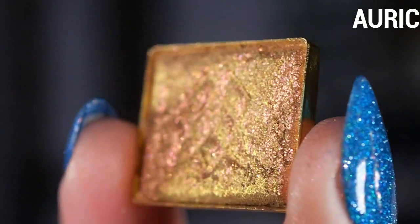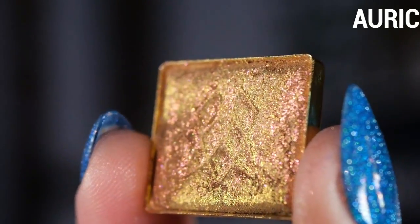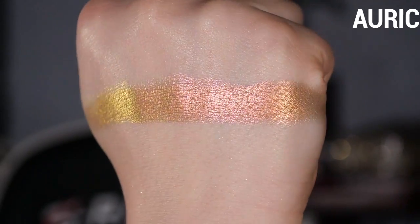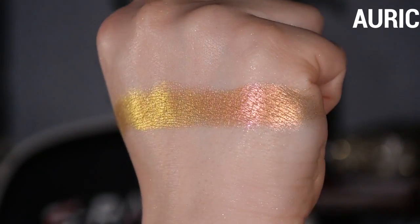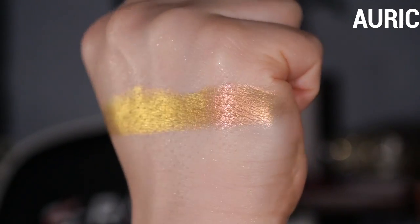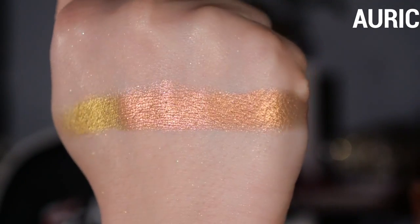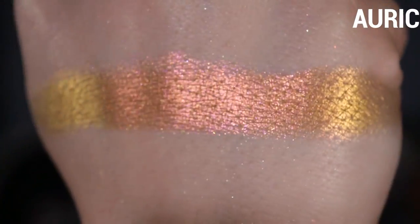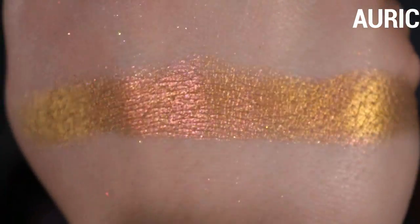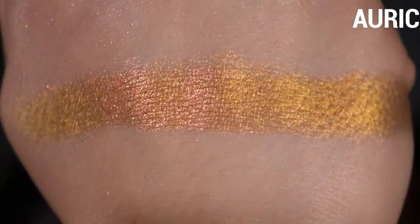Okay, next is Auric, another deep iridescent multichrome. This one is described as a yellow tan base with orange, peach, yellow shifts. And yeah, this has a similar texture and finish to Viridian, very small particle size, finely milled, shiny, but more of a smooth finish. From straight on, I see a peachy orange shift, and then it goes into more of a true orange and then gold. This is another one that has that glow from within quality to it. It's pretty, but I wouldn't say it's necessarily one of the standouts from the shades I picked up.